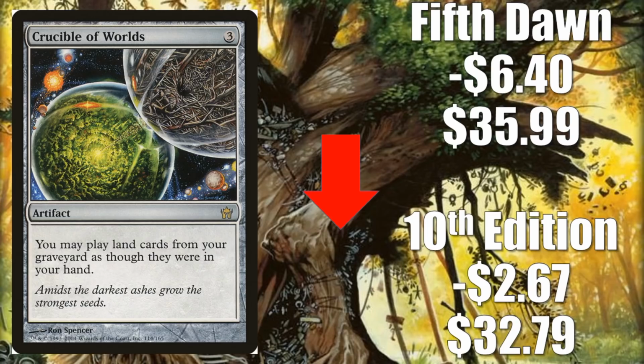Number 1, Crucible of Worlds, 10th Edition, down $2.67 to $32.79. Fifth Dawn, down $6.40 to $35.99. This card got so hot recently and spiked incredibly aggressively, and because of that, you are seeing retraction now as everything is starting to normalize. The initial catalyst for this card was Karn, the Great Creator. A lot of decks that wanted to play Karn also would play at least a copy of this, so all of a sudden, this card started to go up.